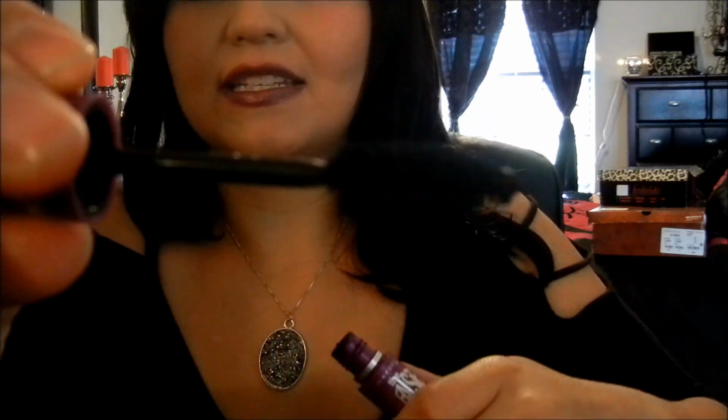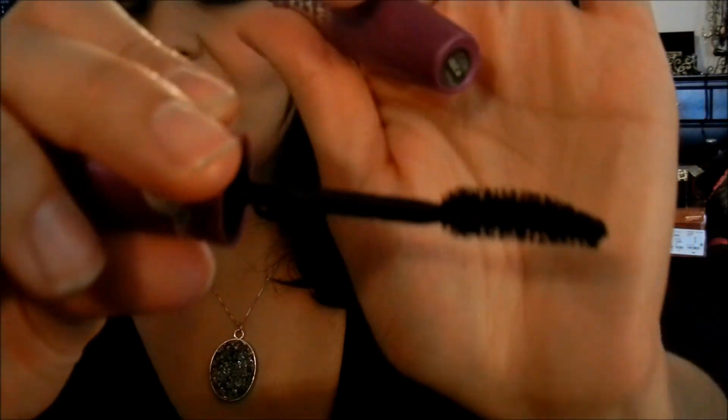Then I love the Falsies by Maybelline. This is another go-to, and it has a really nice brush because it's kind of curved, if you can see. It's a really nice fluffy brush, and it gives me that separated look. It doesn't clump them up.